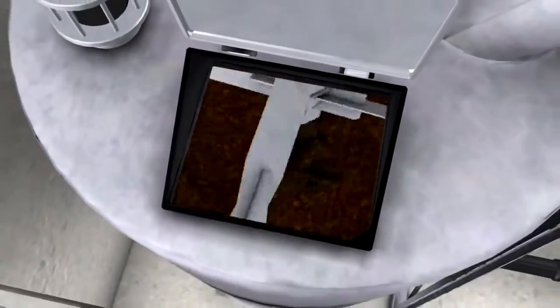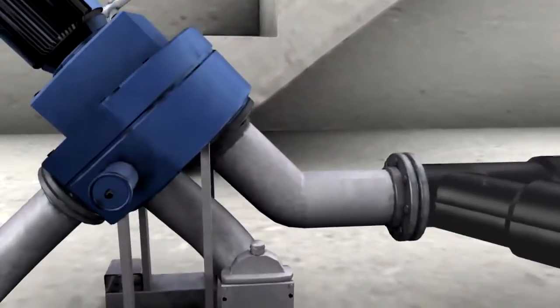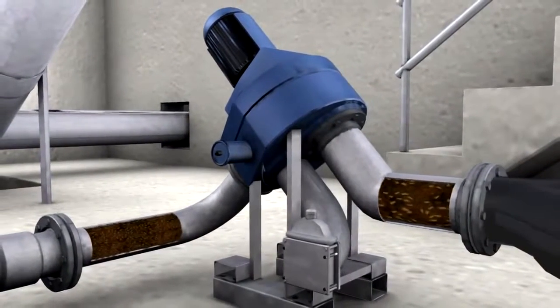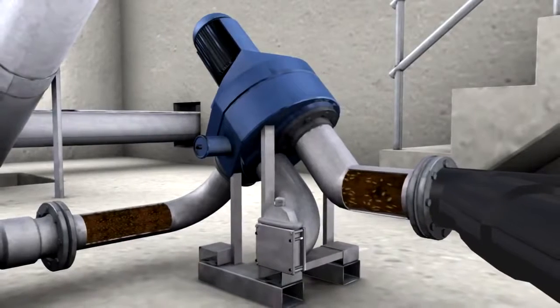Using an agitator, the materials are mixed into a homogeneous input material. This process is normally repeated every hour. When the stirring process is complete, the substrate is pumped into the fermenter through a macerator. The macerator ensures that no impurities reach the fermentation process.